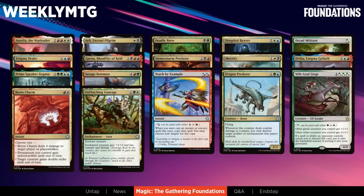So let's see some gold cards. A lot of cool cards. Here's that burn we've been talking about. I'm going to take a sip from my drink. Tell us about Boros Charm.